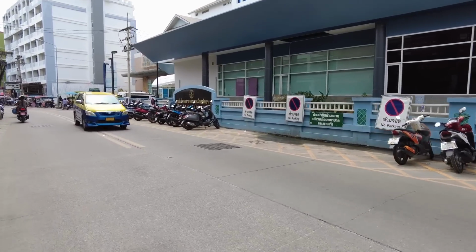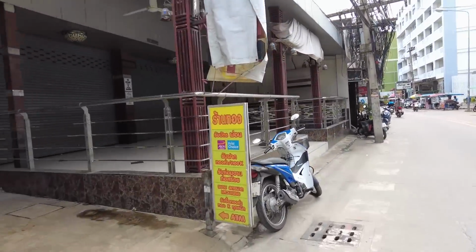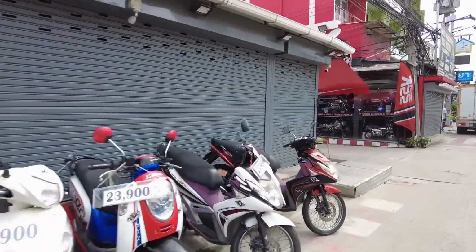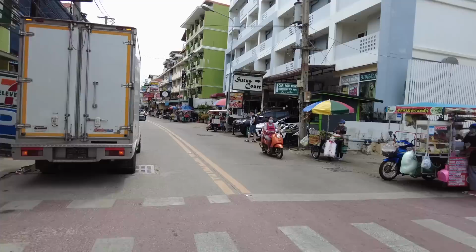There's the hospital. So along this little part here, there's a lot more massages, and the massages will cater for all requests, should I say, all requests. So have a look in there and check that out. And of course, across the road over here is Suda's Court.